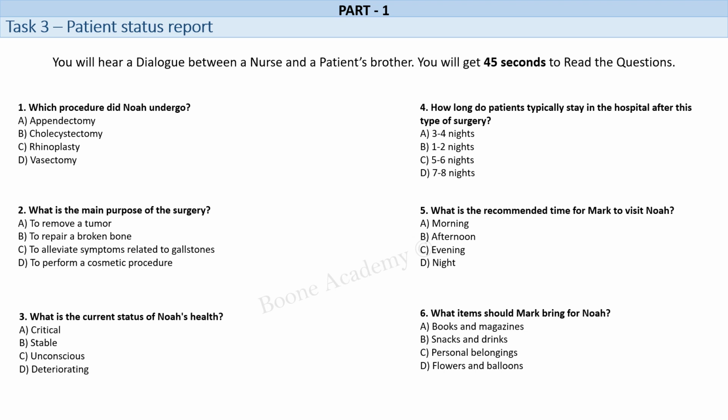That's a relief to hear. Can you tell me more about the surgery? What exactly did she have done? Of course. Noah underwent a laparoscopic cholecystectomy, which is a minimally invasive procedure to remove her gallbladder. She had been experiencing some issues with gallstones, so the surgery was necessary to alleviate her symptoms.